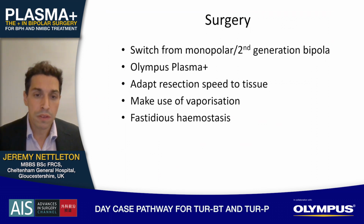With this more modern equipment, we adapt our resection to the tissue in front of us. So for tissue which doesn't tend to bleed, we can resect quite quickly, but for somebody who has a particular problem or perhaps has had to be resected on anticoagulation, then we adapt our resection to this. We also make use of the possibility of vaporizing tissue, and at the end of the procedure, we complete what I would regard as fastidious hemostasis. So the standard is crystal clear urine with no blood, and that is achievable for most patients.